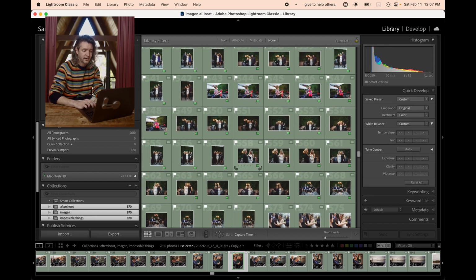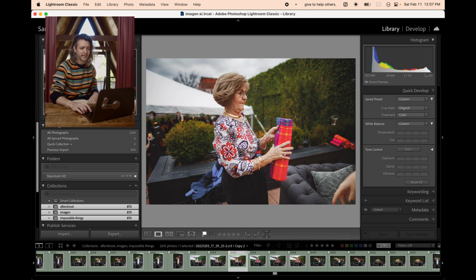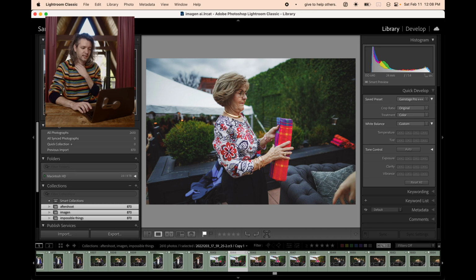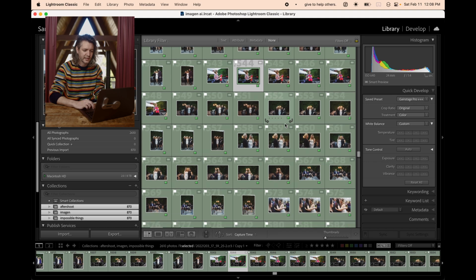The blue hour is definitely going to throw it for a loop. Here's a good one, okay, so this is Aftershoot, Imagine, Impossible Things. I definitely prefer Imagine. I like the direction the warmth is going with Impossible Things, but it's too much. I think that's way too cool. This is Aftershoot, and I think Imagine split the difference really nicely.